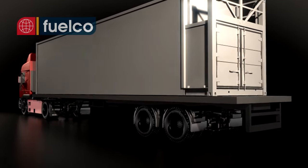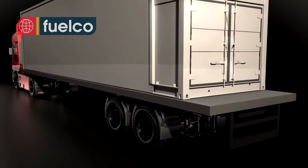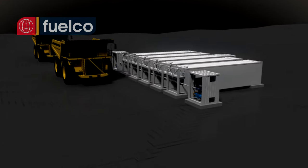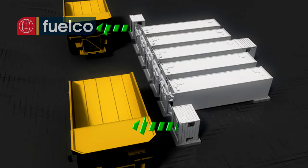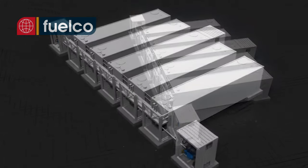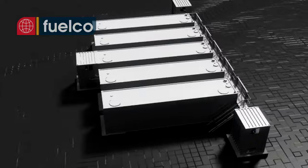Our tanks are built in compliance with ISO maritime standards, which enables them to be transported as containers by road, rail, and sea. Our tanks can perform fast fuel filling operations at up to 1,200 liters per minute. A high-tonnage mining truck with a 5,000-liter fuel tank can be filled within 5 minutes, improving the fleet's productivity due to faster turnaround times. Examples of these types of operations are found in mines across Asia, Australia, Africa, and South America.